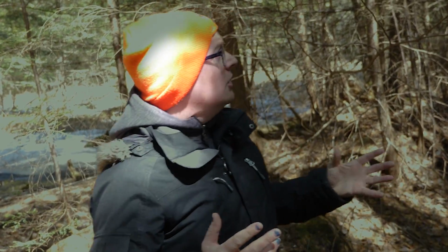So we are here in the middle of the beautiful Keppler Nature Sanctuary, which was very generously donated by Hans and Christine Keppler, who live in Peterborough, Ontario. This is a just under 300-acre property near Chandos Lake, and it is absolutely gorgeous.